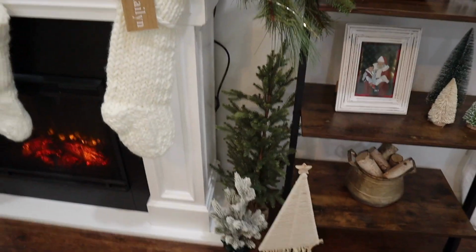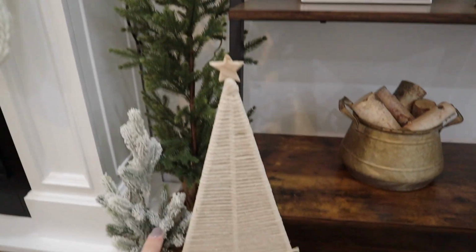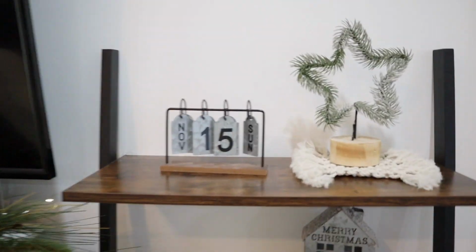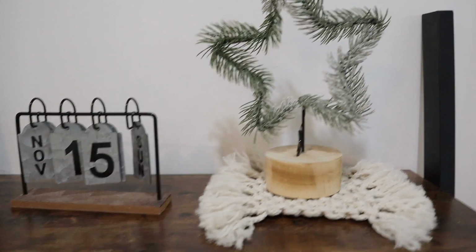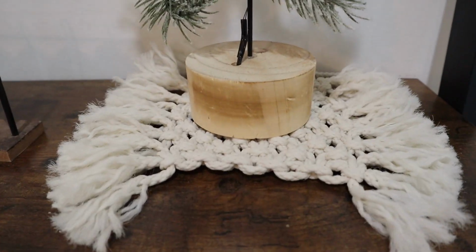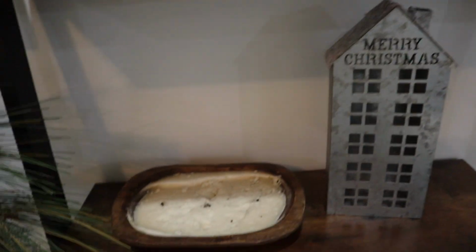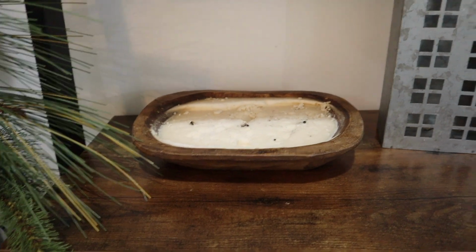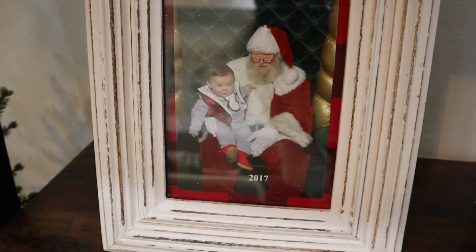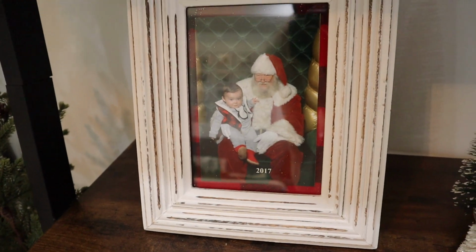And then on the other side, I've got kind of the same tree situation going on, but this one is a little bit smaller. So a little bit different of heights. And then on this bookshelf, I have my calendar that I keep up all year round. I have this garland star with this little macrame mug rug, is what it actually is, but I'm using it just as some added texture. And then I have a Copper Candle Co. dough bowl candle with a Merry Christmas house. I've got a picture of Brooks with Santa from 2017. Oh, he was such a little guy. He was a chunky baby and I loved it.